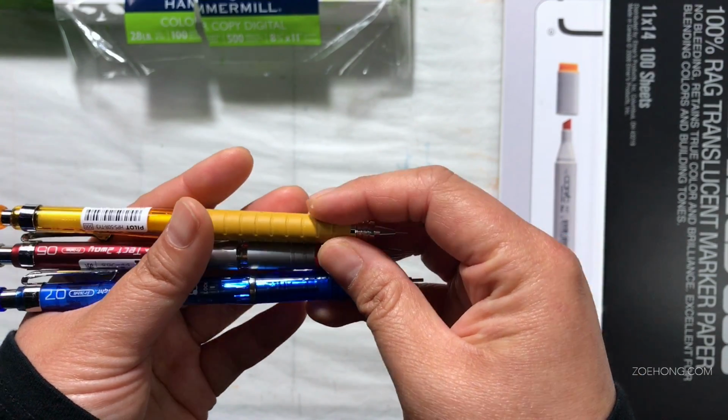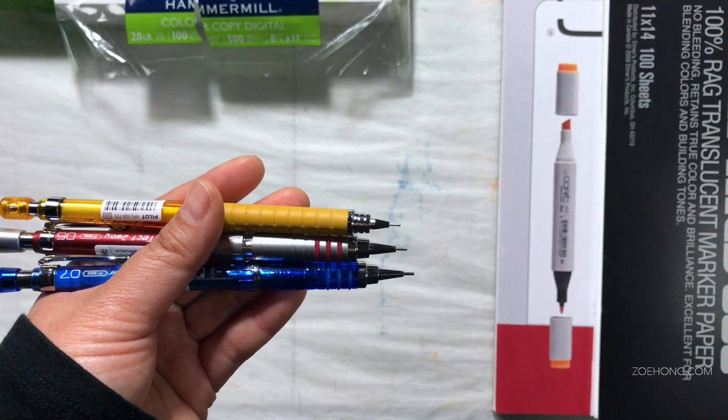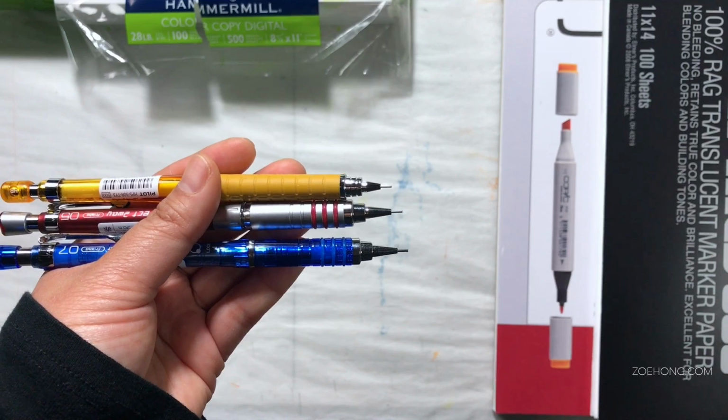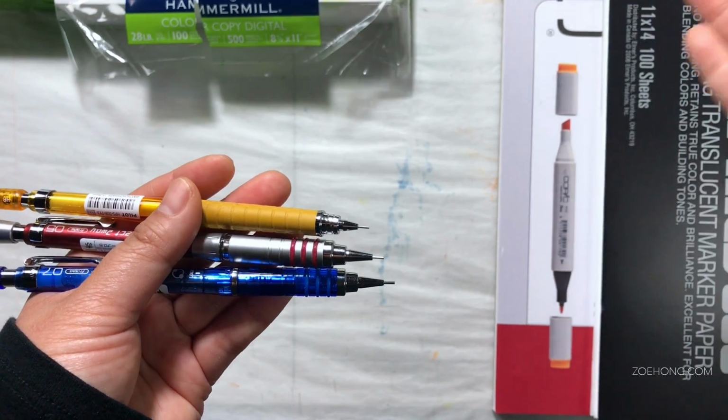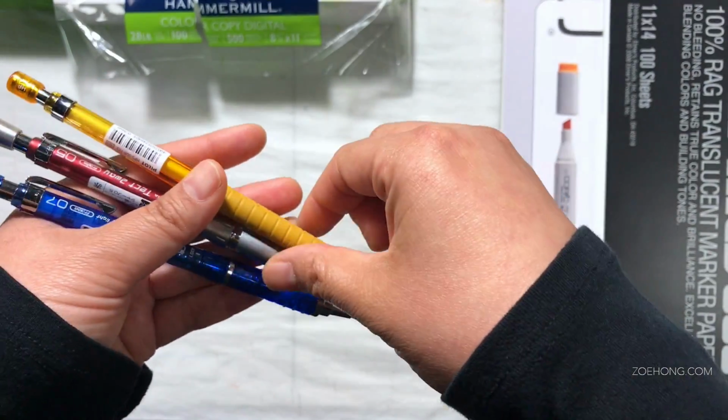Pentel and Pilot, they are both very common brands. You see them in office supply stores all over the US. I can't speak for the world, but I've seen them a lot of places. They're on the less expensive side. But for me, the biggest difference is the grip.